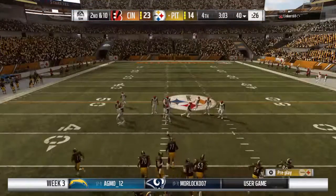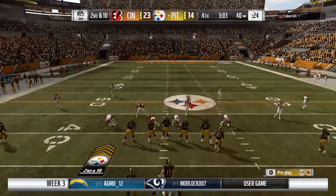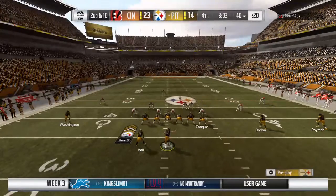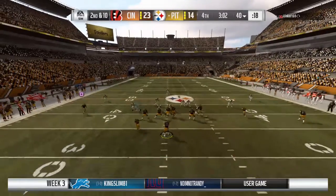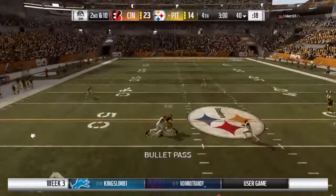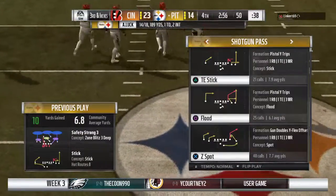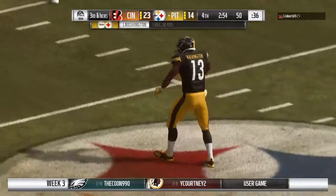So 2nd down and 10. Once again, they'll go from the 40. He's going. 2nd and 10. Luck again. That'll be taken in there by James Washington. They'll wind up getting 10 back as that sets them up for 3rd down.